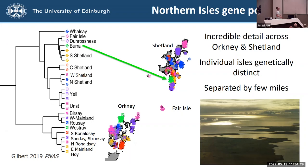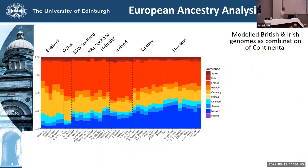If those of you who know Shetland, Burra Isle is only 1 mile away from the mainland, and we can separate people genetically. And it's exactly the same in Orkney between Rousay and the mainland. So this is now a different way of looking at it, not so much about geography, but about modeling someone's genome to ask, where did it come from?